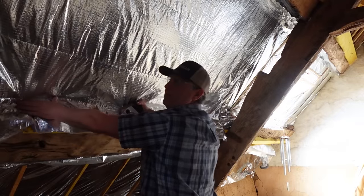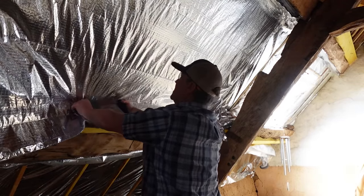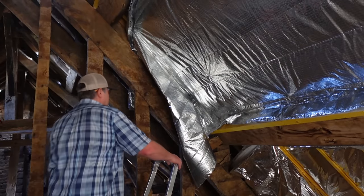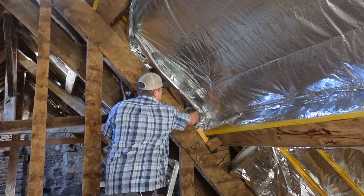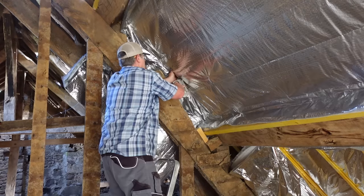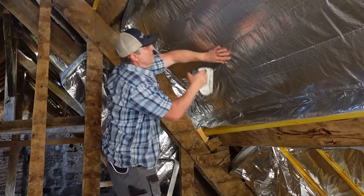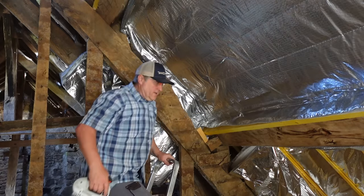Make sure, because the purlins and the beams are all out of square, just like old buildings are. Temporarily tack it. Just pull the excess through to the other side. Okay, the rest will be done with battens.